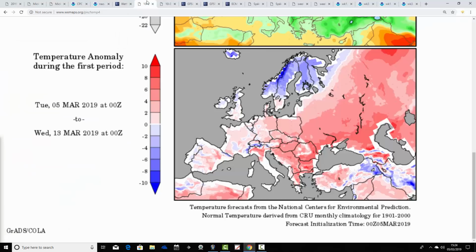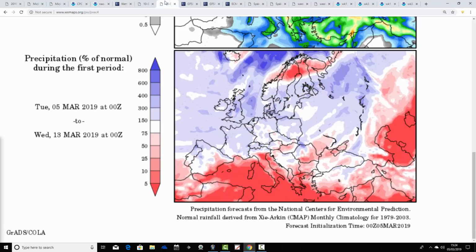Temperature anomalies from the 5th through to the 13th of March, generally a little bit colder than average for northern parts of the country and close to average for England and Wales. Scandinavia, significantly colder than average up there. Most other parts of Europe are coming out milder than average.